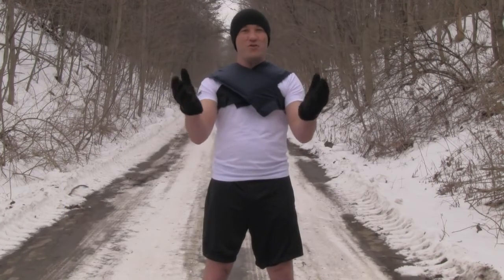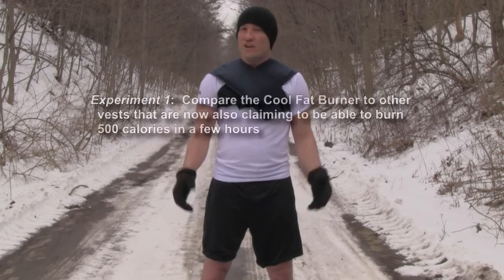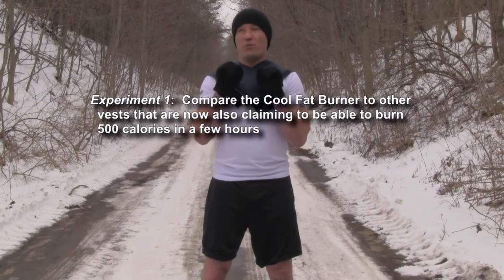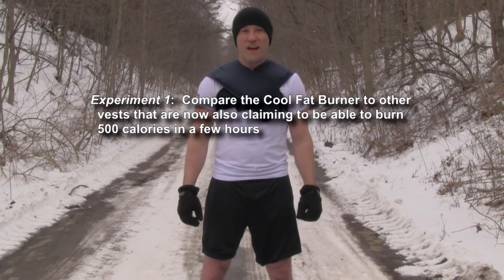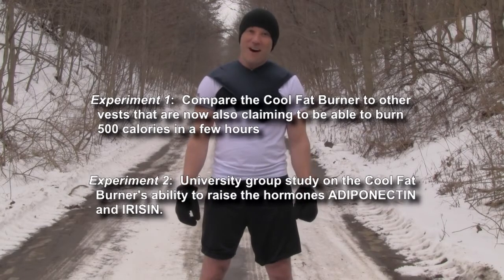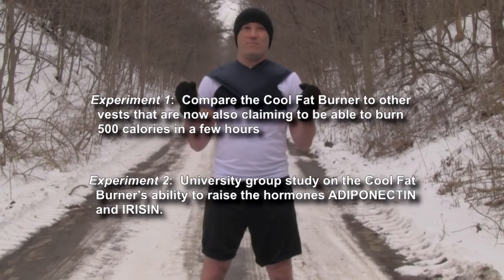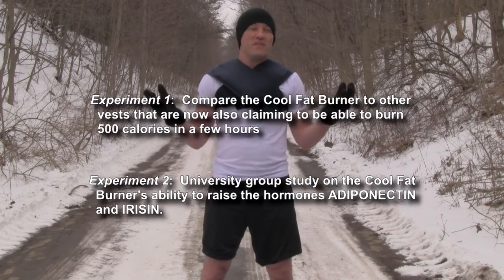This is what brings me to Indiegogo and why I need your help. It is time for the truth to be known. Your contribution can help us fund 2 experiments. The first will put this matter to rest. We'll compare the CoolFatBurner to all these other vests. We'll see which ones have been accurate and honest and which ones have not. The second experiment, the group experiment, this could make scientific history. Group experiment in the CoolFatBurner, hormones adiponectin and irisin.